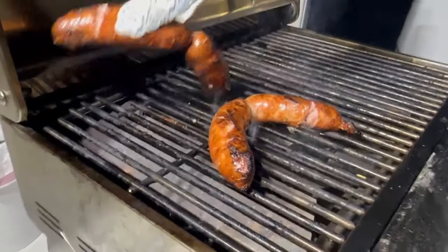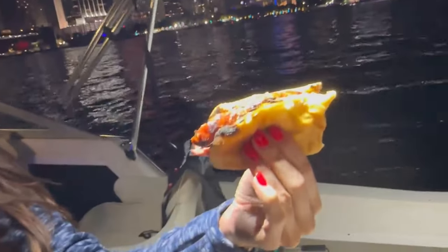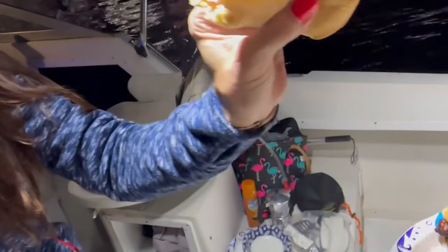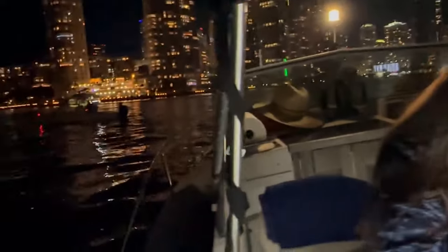Grill. Done. What do you think? It's good. Delicious. So good. Toasted buns. All right. So good. Got a couple people that showed up. I think it's gonna get pretty packed for tonight.